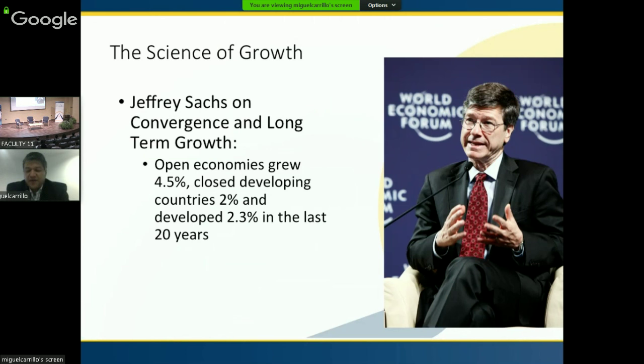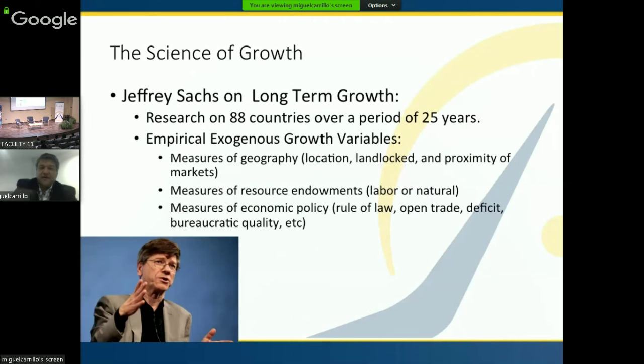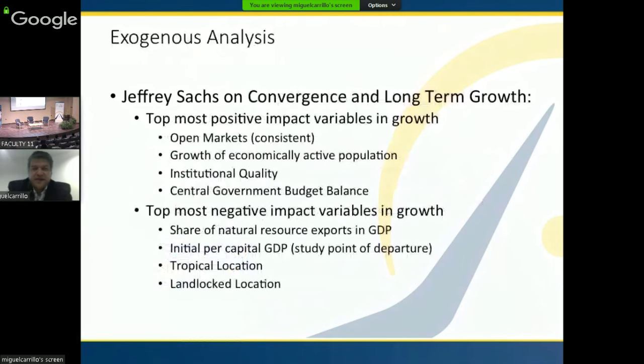What matters is not whether you are developed or developing. What matters is whether you're a closed economy or not. In research that he conducted over 88 countries and 25 years, he measured some exogenous growth variables, and this is basically the story that he found out with his team from Columbia University. He found that the most positive impact variable in explaining growth in a country is to have consistent open markets, to have an open economy, which is very important.